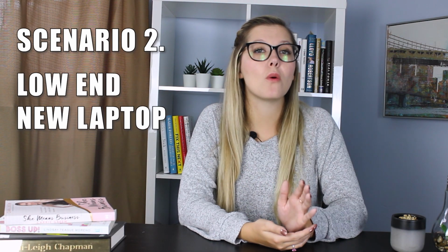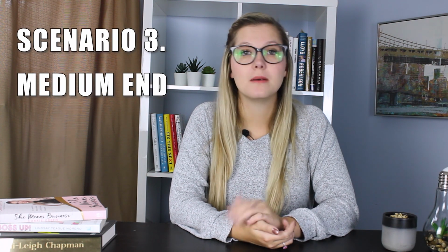Scenario 2, low end, new laptop. Let's say that you were able to score some deals as well, but your poor laptop is on its last legs. Your cost should be around $1,500 or so, depending on the laptop you choose and your other costs. Scenario 3, medium end. Let's say that you splurged a bit on your logo, but saved in other areas, and your laptop can get through a few more years. Your cost should be around $2,250 to $2,500 when everything is said and done.